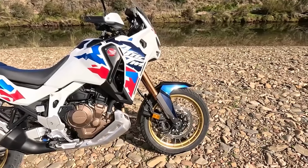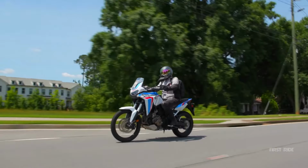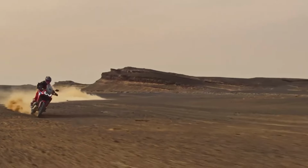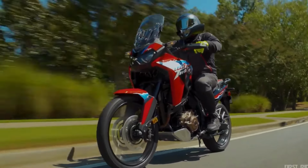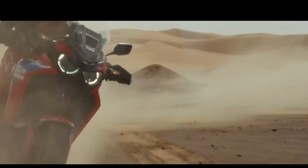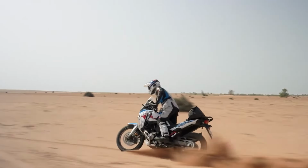Here's the magic. That DCT gearbox has a G-switch that allows you to slip the clutch for slow, technical work. When you're crawling over rocks or through sand, you can modulate power like a manual clutch. Everywhere else, it shifts smoother than you ever could. The DCT system uses two separate clutches, one for odd gears, one for even gears. While you're in 3rd gear, 4th is already pre-selected and ready to engage instantly. The result is seamless shifts that are actually faster than most riders can manage manually.